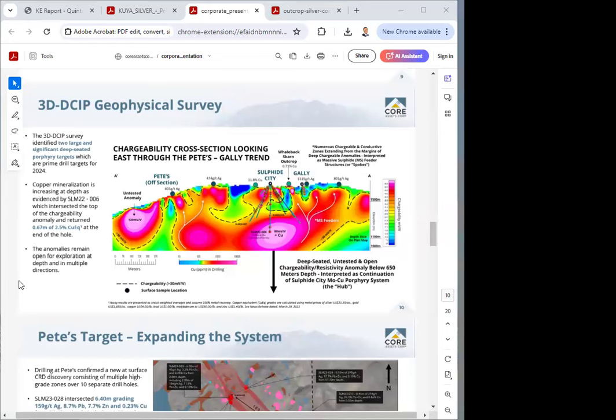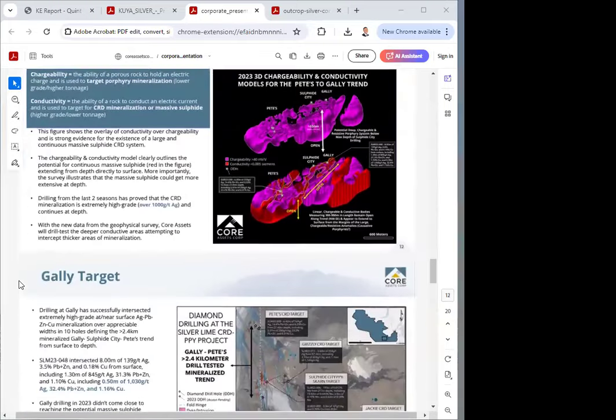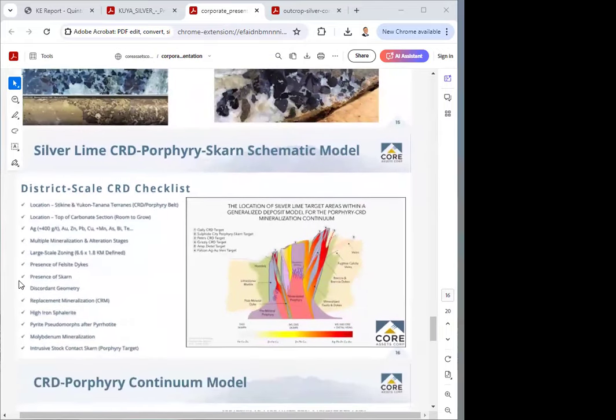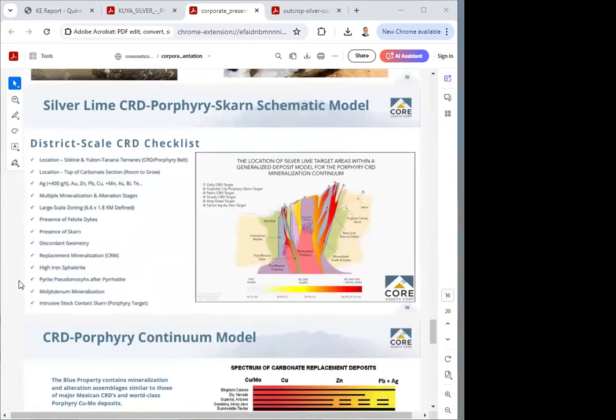So with a project like this, that is a big project, lots of different targets, as we can see here. Pete's target, there's the Galley target, Jackie target. These take a lot to drill. So how do you like to see companies go after these sort of potential big prizes, but also balance out budgets, because you can't just be drilling deep holes all over this project? Well, it is a challenge to drill these things. You definitely have to spread your dollars very, very carefully.